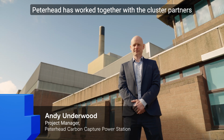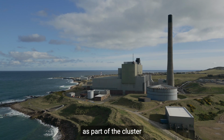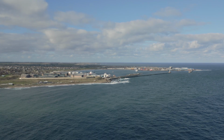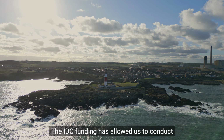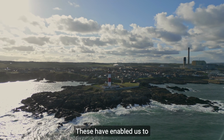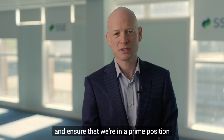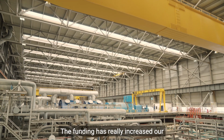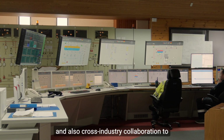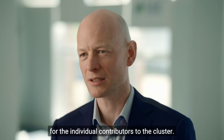Peterhead has worked together with the cluster partners to deliver a decarbonised power station as part of the cluster, and that will integrate into a decarbonised Scotland. The IDC funding has allowed us to conduct process design studies and ground investigations. These have enabled us to de-risk our delivery schedule and ensure that we're in a prime position to deliver for Track 2. The funding has really increased our organisational learning and also cross-industry collaboration to enable us to understand what's important for the individual contributors to the cluster.